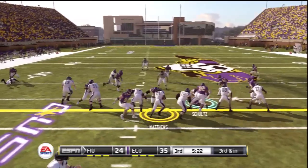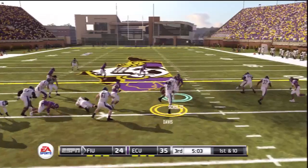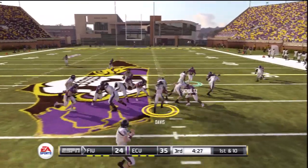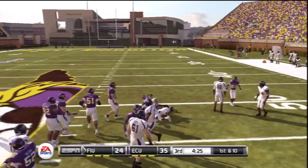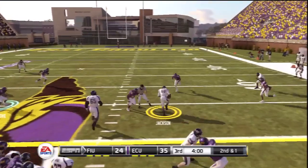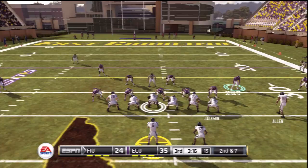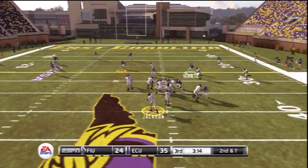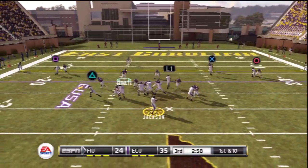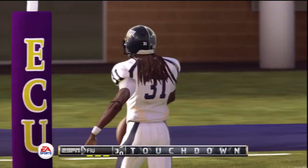In support of their defense right here on third and short. Little handoff. He makes his way. Gives it right side. He makes his way. Catches it. They'll bring him down at the 35-yard line. And he's immediately tackled. Touchdown, Florida International.